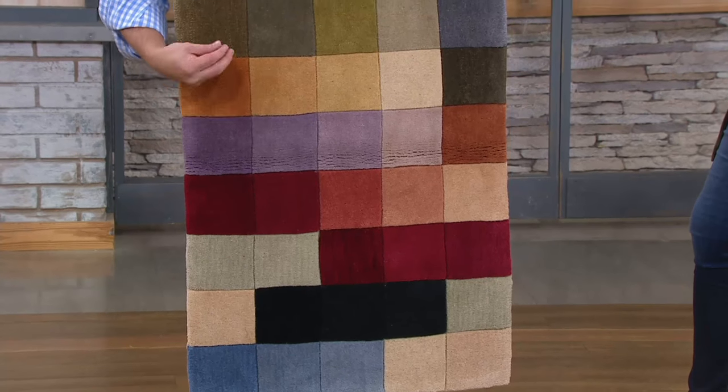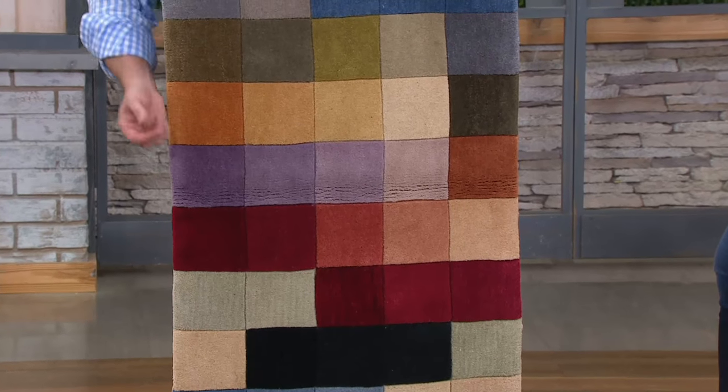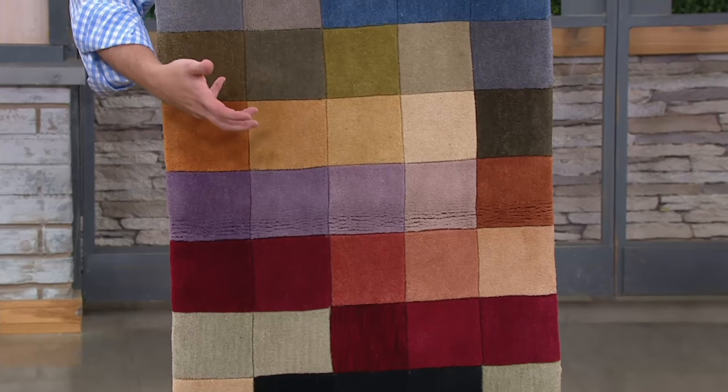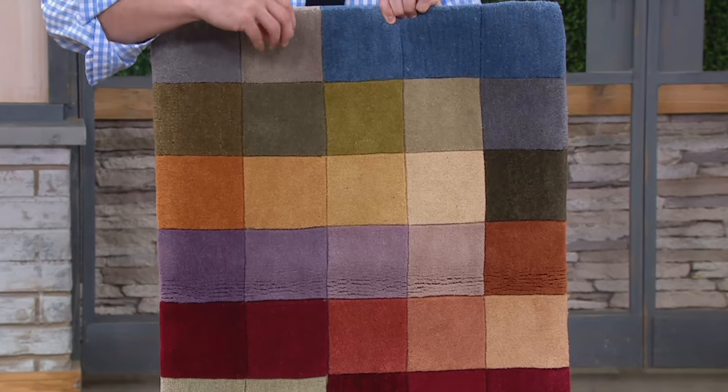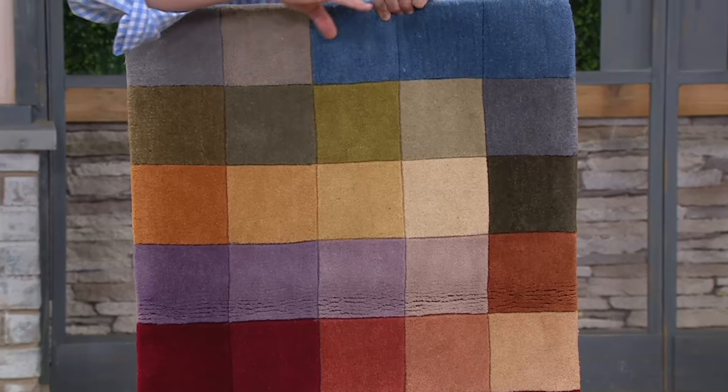Some of them we use that triple dye technique that I've talked about in some of the previous rugs, where we take a hank of yarn and we dye it in three different intensities so that when we tuft it by hand into the rug, you get these great striations.